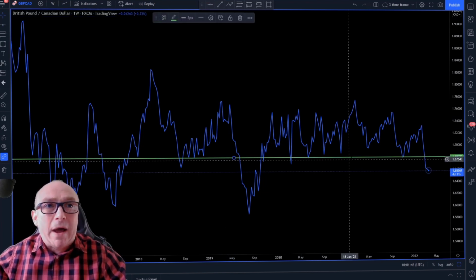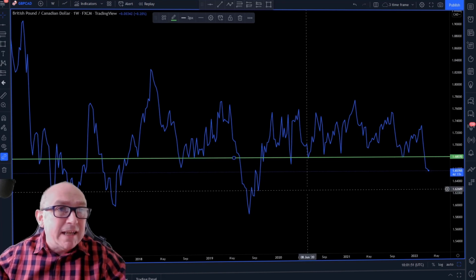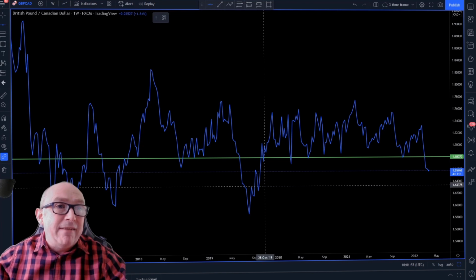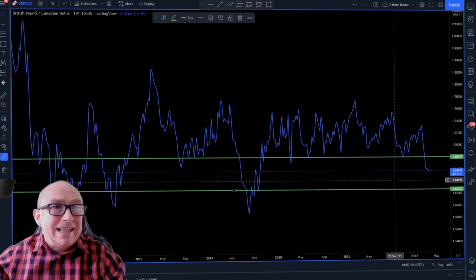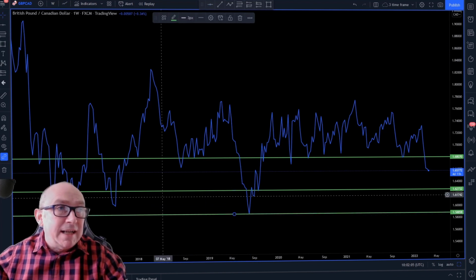I certainly want to plot one in there. We bounced off it a number of times there. Back down here we had this zone where we bounced off it on the way up and bounced on the way back down again. So I'm going to put a level in there at the moment. If this market does want to drive on lower, that is likely to act as a level of support. There's definitely going to be one down there as well.